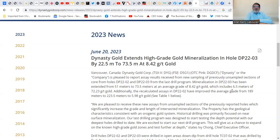What makes this project quite unique at Thundercloud for Dynasty is that most of the drilling in the past was done in the top part of the system, close to surface, and now they're starting to test down deeper, but they're still very close to surface, only about 250 meters of vertical depth, and they're getting these bonanza grades. In the past, there was no visible gold in the core, so that's an indication that they're still very high in an orogenic gold system. But being high in the gold system, in the fine grain portion of it, it's quite encouraging to see those kinds of grades.